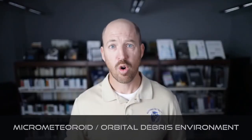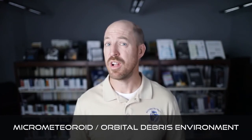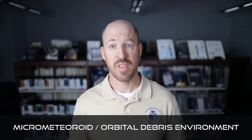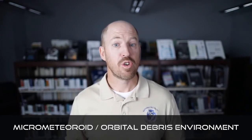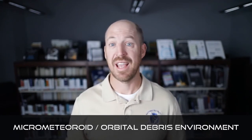The micrometeoroid orbital debris environment. The micrometeoroid orbital debris environment affects all of our orbital regimes to one degree or another, but the threat of orbital debris is much greater in certain orbits than others. Micrometeoroid orbital debris entails, as the name suggests, micrometeoroids and orbital debris.